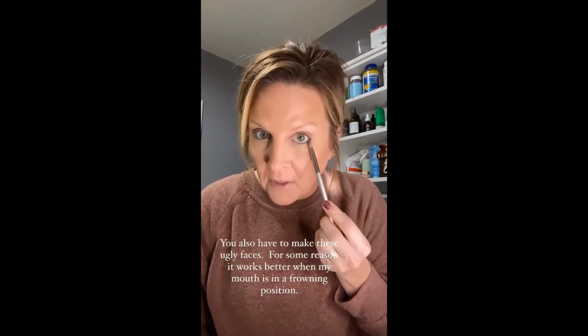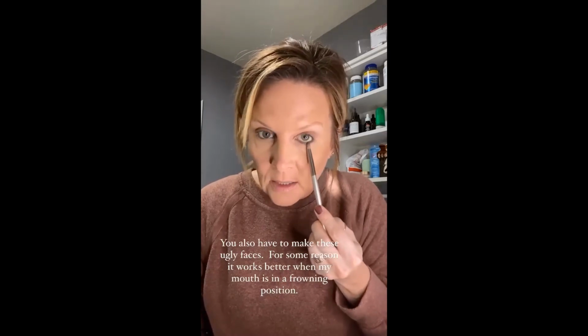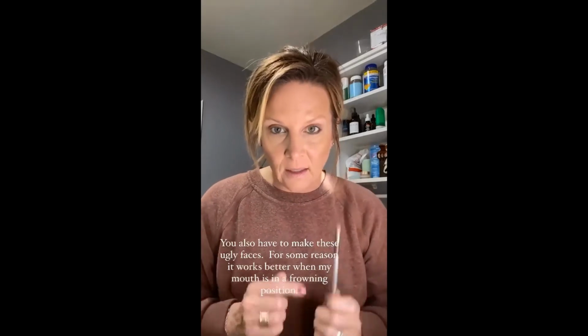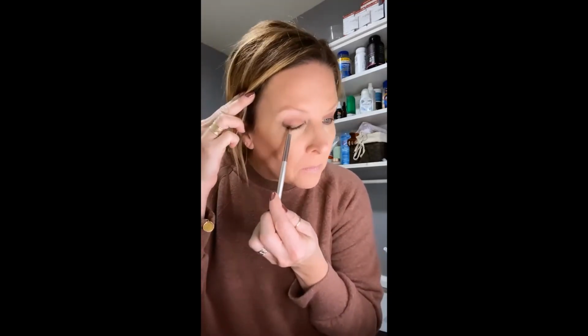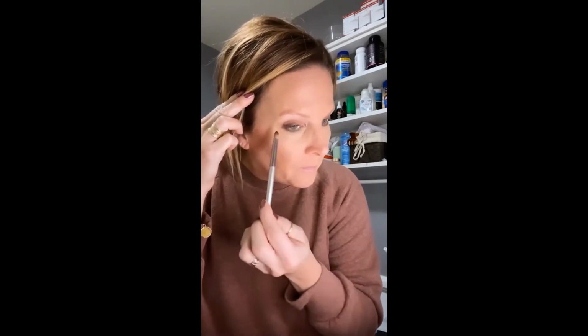Sorry about the ugly faces I'm making too. But I just line my eye like that. I find that it's a little bit softer for me. That's how that looks. I also take that same brush and put a little bit, almost line my eye on the outside that way also. Then I explained this in the post.